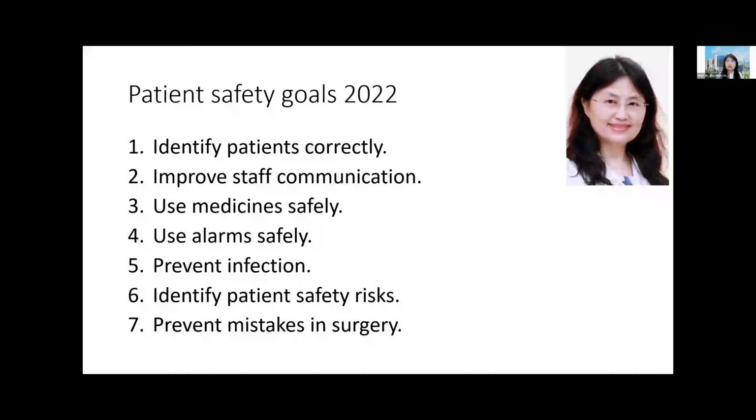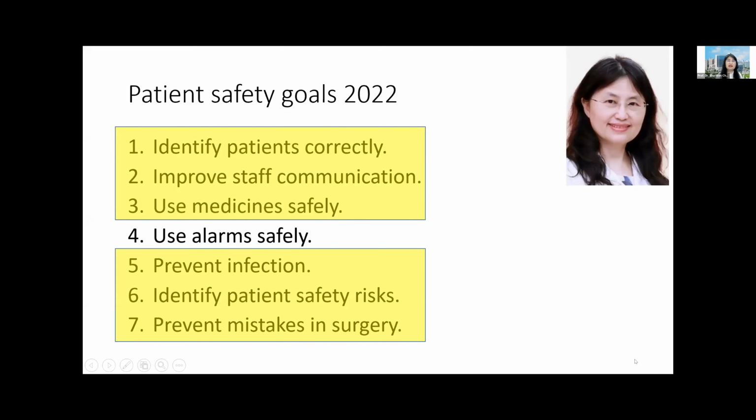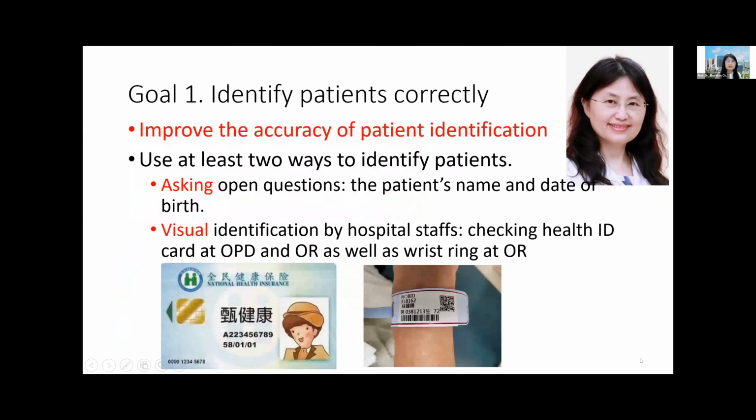I'm going to address these highlighted goals. Can you show us the next? These highlighted goals include: identify patients correctly, improve staff communication, use medicine safely, prevent infection, identify patient safety risk, and prevent mistakes in surgery. Can you show the next?